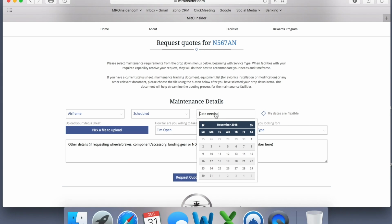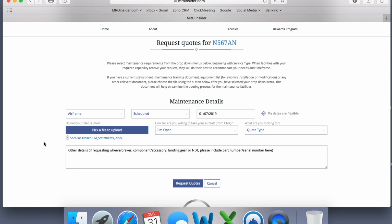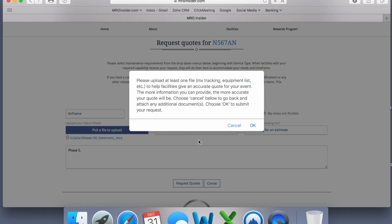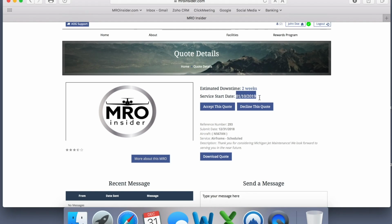Type in the date you need the work completed. Upload any photos or additional information about the project. Then submit your RFQ. That's all there is to it. In less than 5 minutes, you've completed a task that used to take hours.